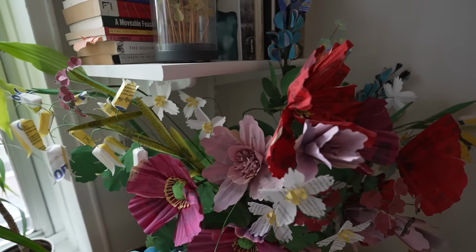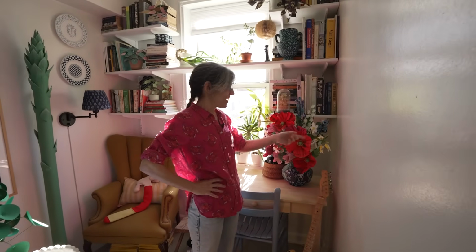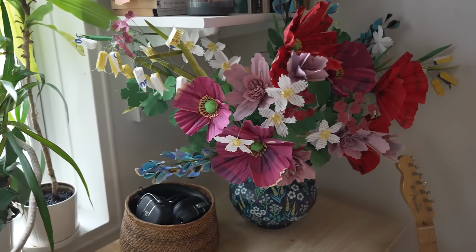No paper is safe. No paper is safe in my house. Or tube or cardboard. But anyway, yeah. And junk mail, like this different stuff is junk mail. And then of course one of my paper mache vases.